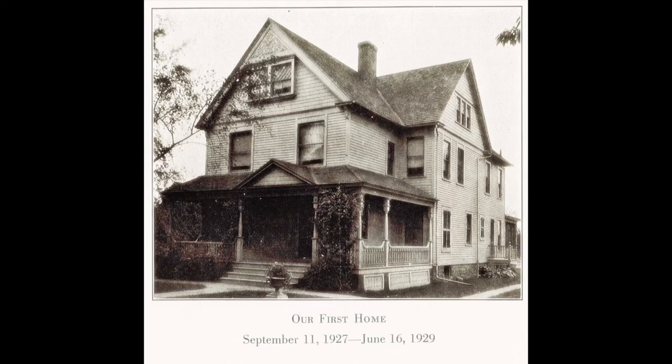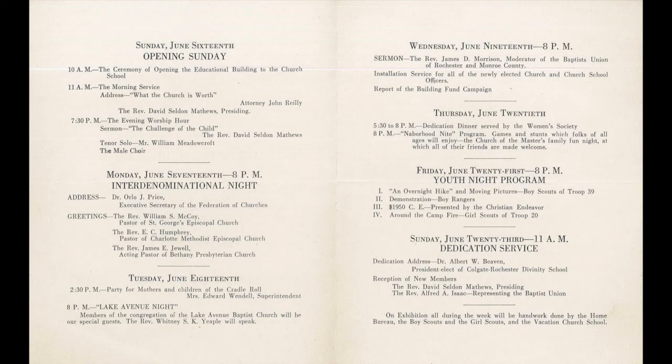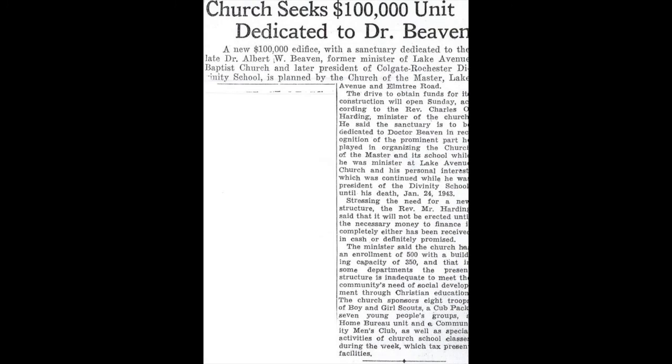Reverend David S. Matthews was called as the first pastor. The church was formally founded on Thursday, March 29th, 1928. The edifice then was dedicated in 1929. And then in 1944, plans were laid for the construction of a sanctuary to be added to the educational building.